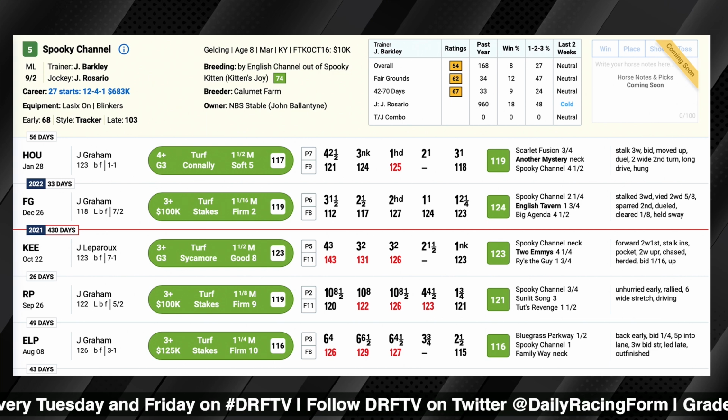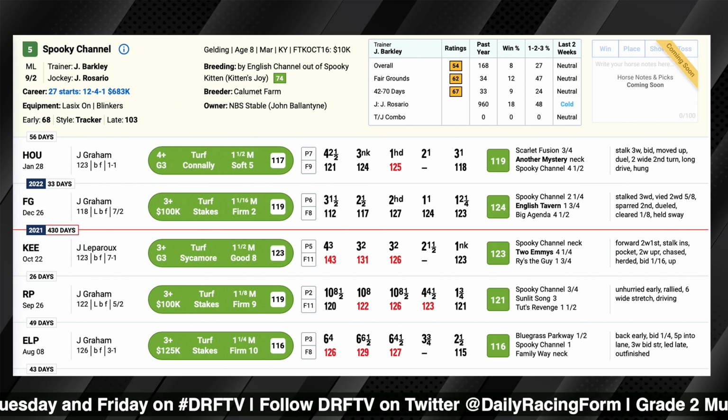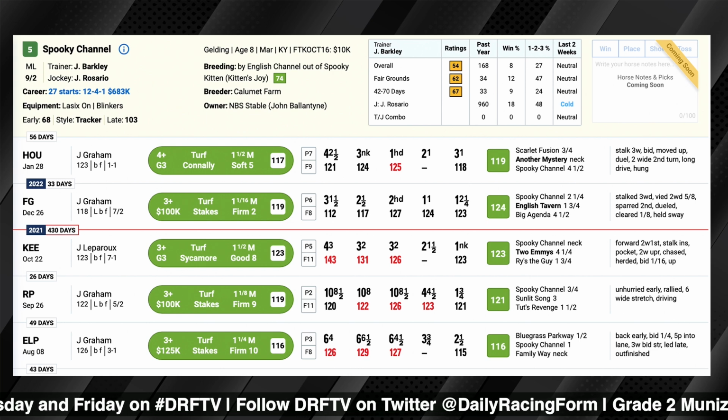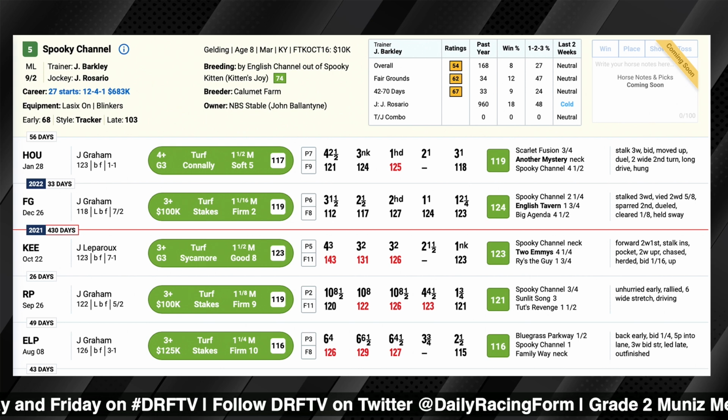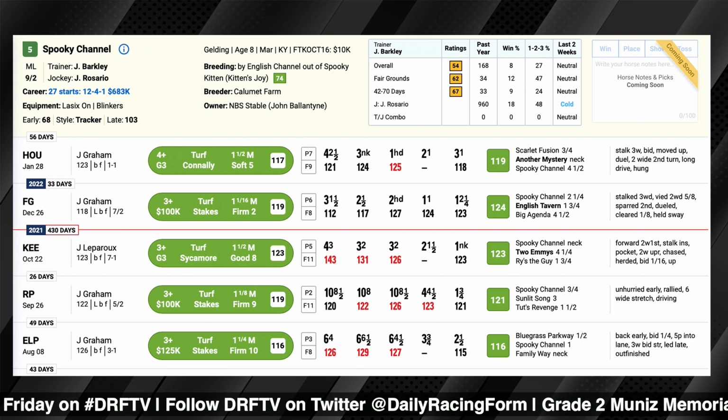Yeah, I think he's a strong contender in here. You mentioned the trip last time. Certainly not ideal, particularly at the extended distance of 1.5 miles, and especially so when you add in that it was a soft turf course. So just not the best way around.